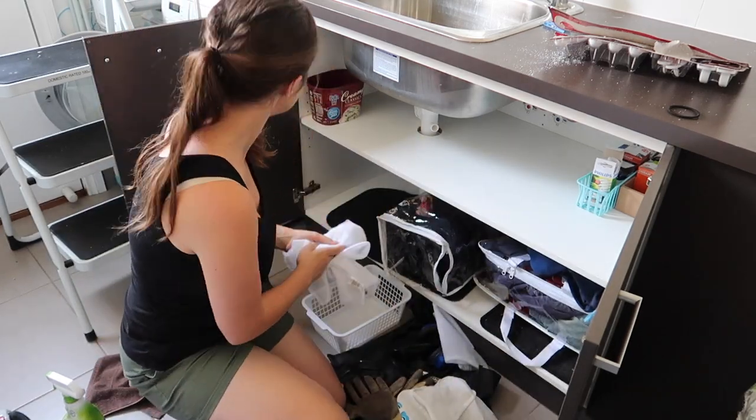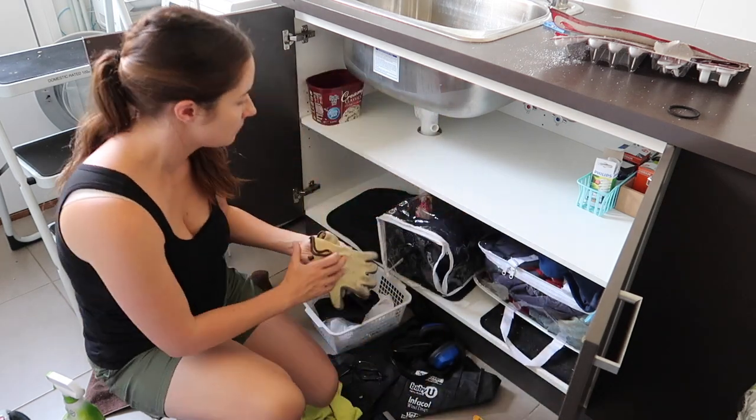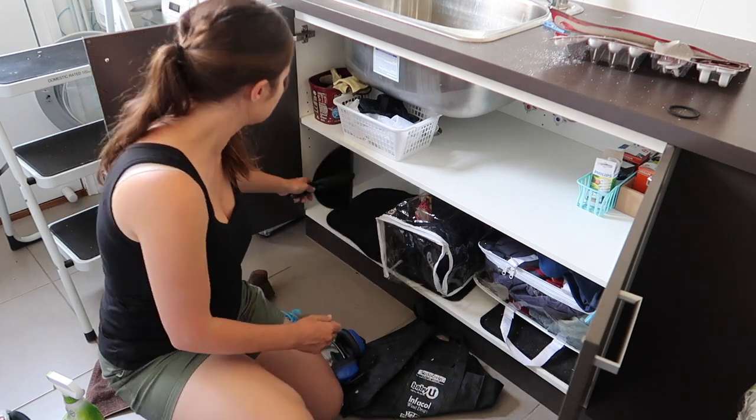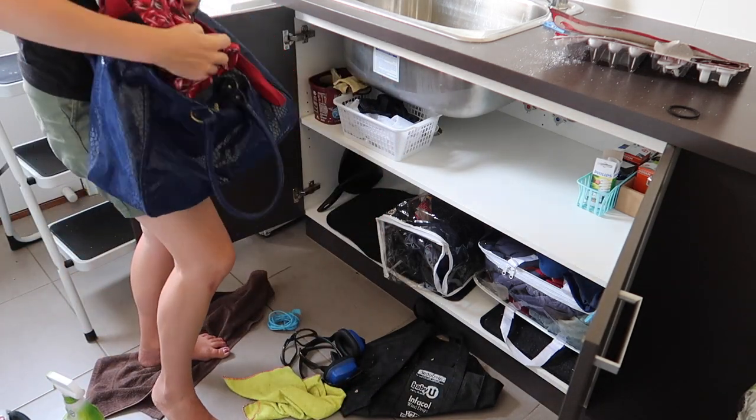And then it turns out I do have quite a few delicate bags, so I'm using this $1 container from Kmart. I'm going to put it in there, and I've got it right at the front because I do use delicate bags regularly, especially with bras.